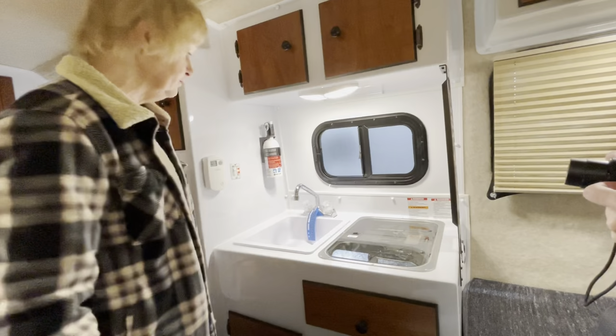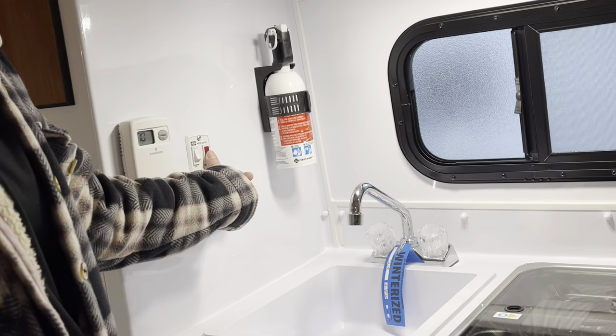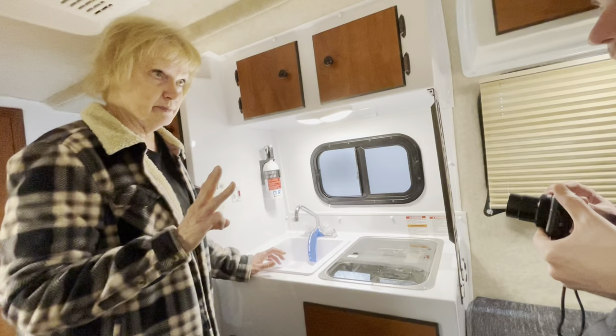In about 30 seconds, this light's gonna go off. It's going to attempt to start your hot water heater. I'm gonna shut it off since it's empty. We don't want it to start. So the light'll come on, it'll do its click, click, click, click, try to start. If it doesn't start, this light's gonna come back on. It will try 3 times before you have to turn the switch off and turn it back on.